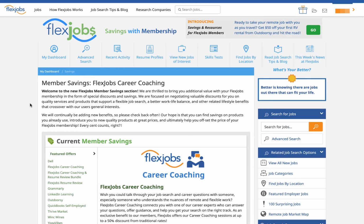Next up, we have an offers page called Member Savings. Here you can get money off software and services. These include Flexjobs' own resume review and career coaching services. I personally have mixed feelings on all these additions.